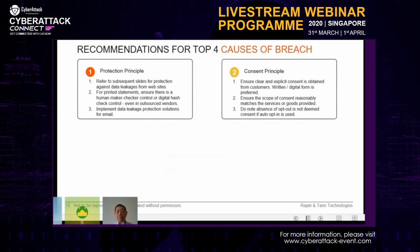Then the third most common breach of a protection principle is with regards to email. So in this case, organizations should actually explore the use of data leakage protection solutions or data loss protection solutions. My personal preference is called data leakage protection, right? And there are available solutions out there in the market. I prefer not to go into the brand names, but there are available solutions out there to protect or even to detect data leakage from emails. So we will have addressed the top three breaches of the protection principle.